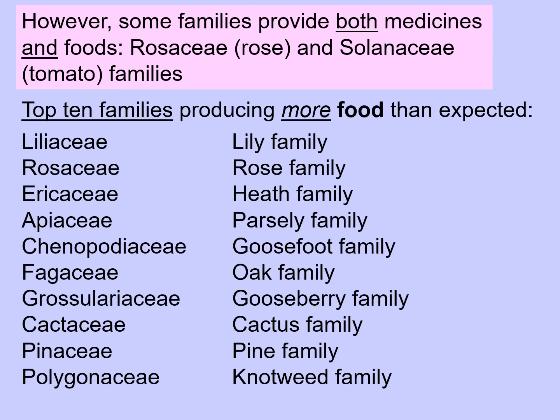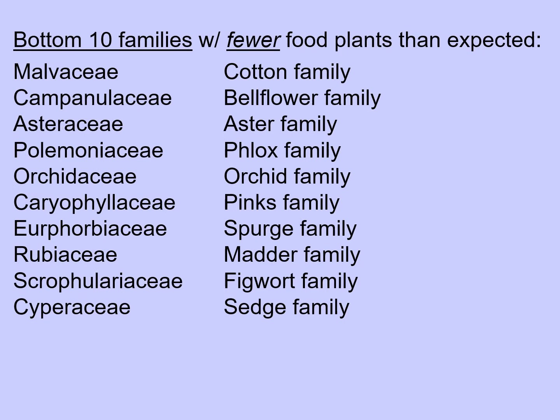So the top 10 families producing more food than you expect, given the size of their family in the flora of North America, include the lily, rose, heath, parsley, goosefoot, oak, gooseberry, cactus, pine, and knotweed families. Whereas the bottom 10 families with fewer food plants than expected include the cotton, bellflower, aster, phlox, orchid, pinks, spurge, madder, figwort, and sedge families.